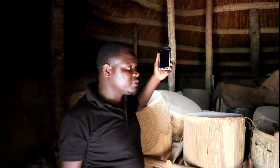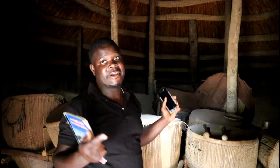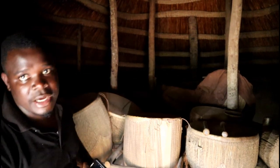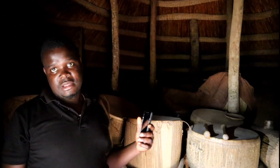Do they still do it today? Even up to date, there's a specific person responsible for playing these drums using these sticks. The drums are played by one person at a go, who comes from a specific clan. Buganda has 52 clans, and each clan has its own duty. This person comes from the Lugave clan, the Luganda name, which in English we call the pangolin clan. It's a small animal. Yes, that's the clan he comes from. He is called Kaula, and he is the one responsible for playing these drums.